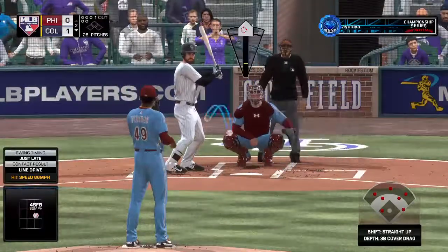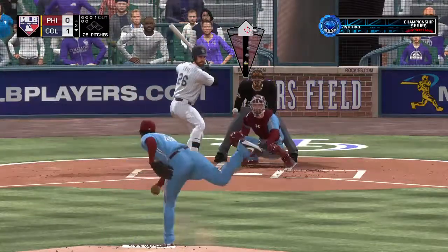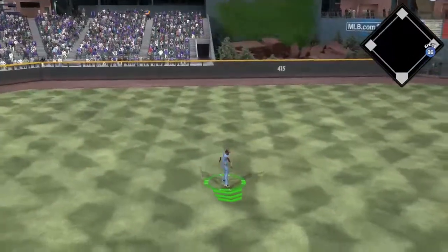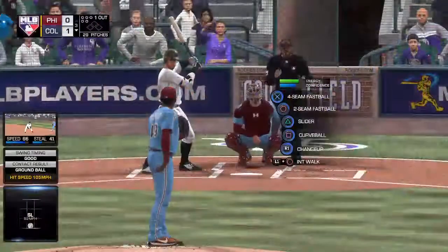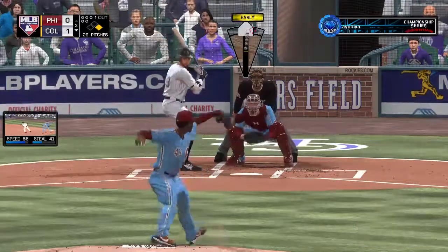Stepping in and ready for another shot, David Dahl. He'll try to follow up the double in his last at-bat with another big hit right here. And that falls in for a solid base hit, his second of the night. Digging in, Rougned Odor. He'll look to bounce back after striking out his last time up.